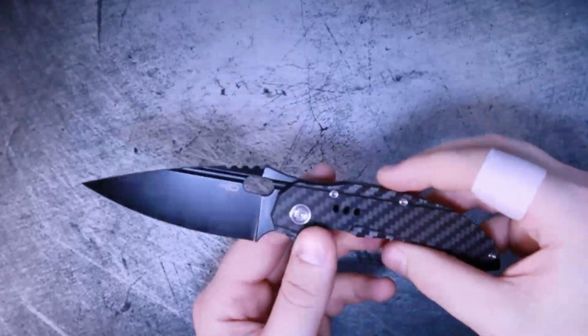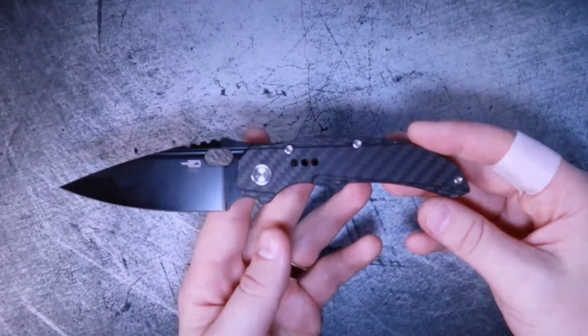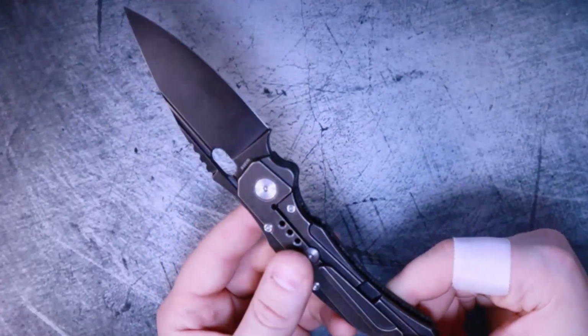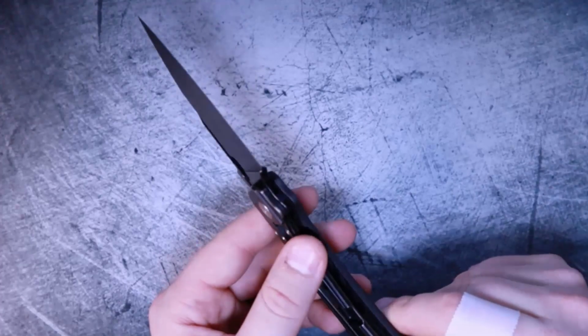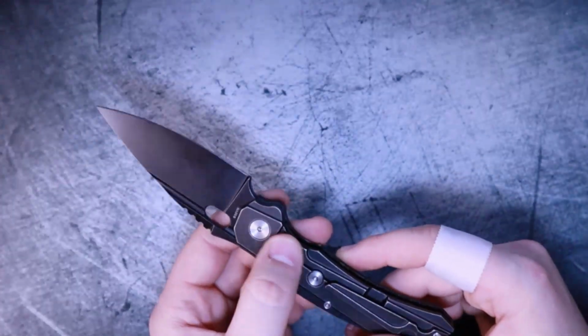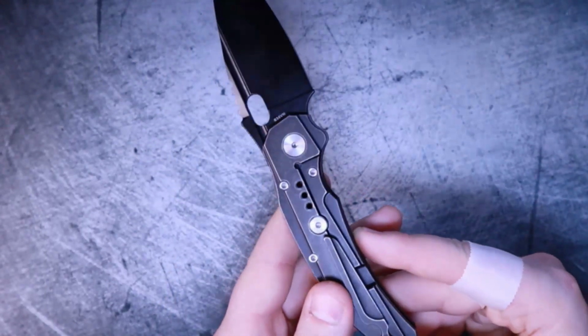Now, frame locks are definitely a great option. Steel frame locks specifically are making a comeback these days, but this one is a titanium frame lock, and it does have that lock bar insert so that the titanium doesn't wear down sooner than that hardened metal of the blade. Steel lock bar inserts are definitely important, and I appreciate seeing them.